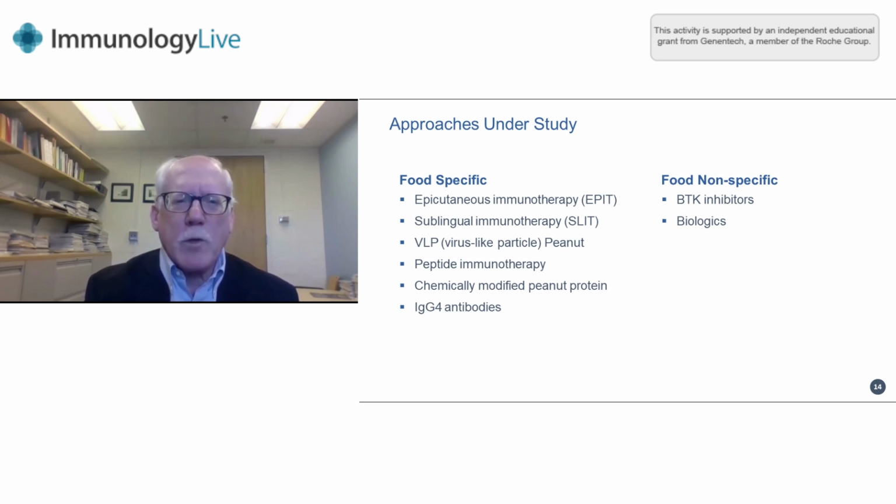And we're going to divide those generally as to those that are food specific, i.e. focused on one individual food, versus those that are non-specific, that is, might protect equally against any type of food allergy. So on the food specific side, there is something called epicutaneous immunotherapy, or EPIT. It's also been popularly referred to as the peanut patch. And what is happening here is that the patient is actually wearing a Band-Aid sized patch that is impregnated with a small amount of peanut protein.